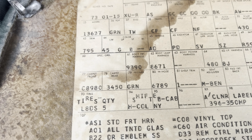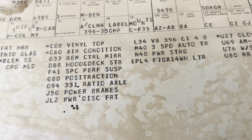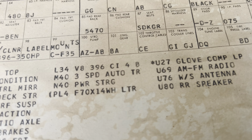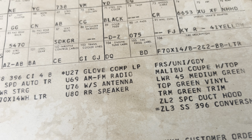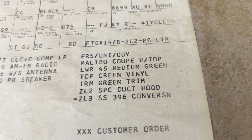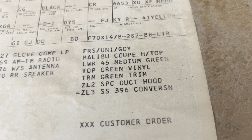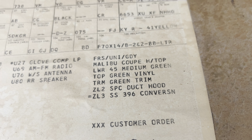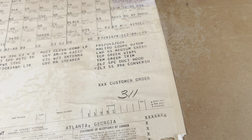0115 for January the 15th, door emblem SS, positraction, hood and deck stripes, air conditioning, the L34, the M40 automatic. You see the AM/FM, which is still in the dash, came factory with the car. And then you can see the lower medium green, which is also called green mist, top with the green vinyl roof, green trim, and also the Cowl Induction hood and customer order.